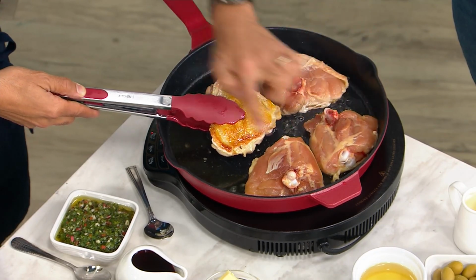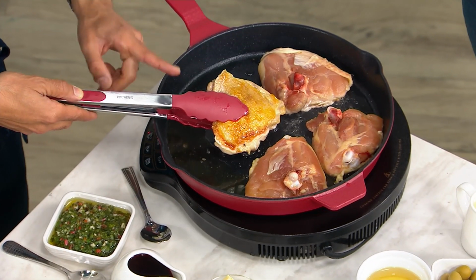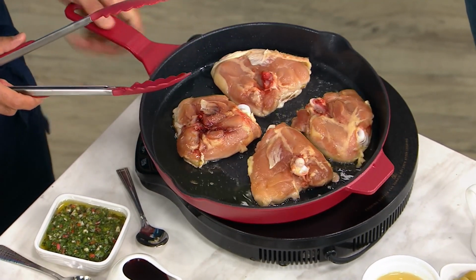But because this is 12 inches with some depth, you're gonna sear, you're gonna shallow fry, you're gonna saute, you're gonna bake, you're gonna broil. It's oven safe up to 500, and quite frankly, we've tested it to over 800. Wow.